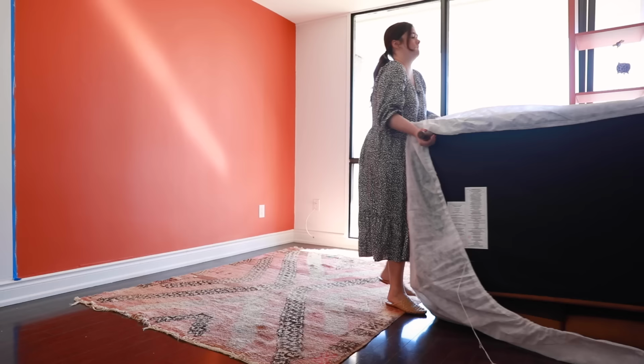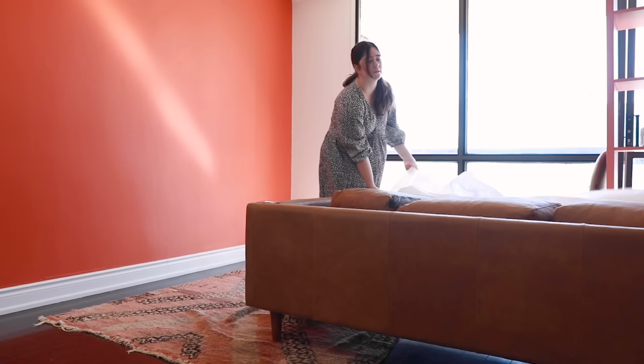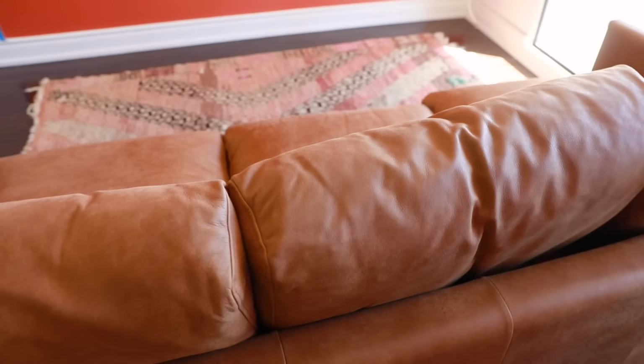Let's bring in the sofa. Of course, I called up my friends at Article, who gifted us this beautiful leather sofa. Oh, it's so good. It smells just as good as it looks. I love Article leather sofas because they age so well. You can scratch these up, not be precious with them, and they will just get better with age.